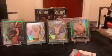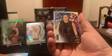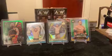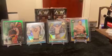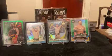And then we will do our X refractors. And we have Kushida, rookie Rhea Ripley, and Bailey. Give me 1 second. I'm just going to sleeve these up. And then we were going to move on to our AEW blaster boxes.